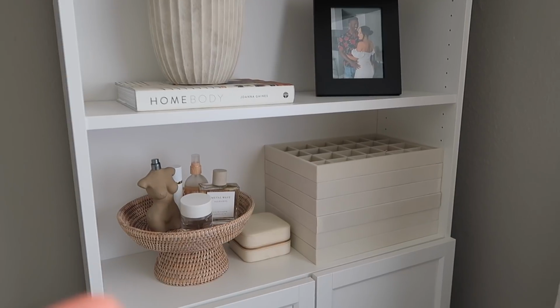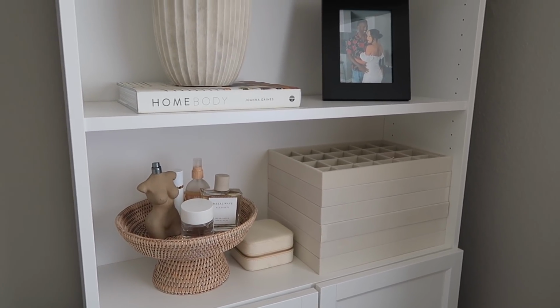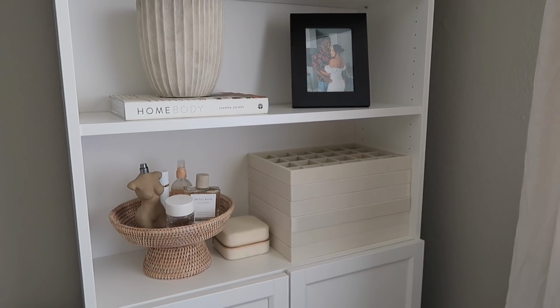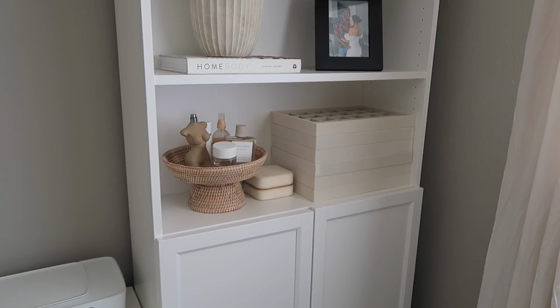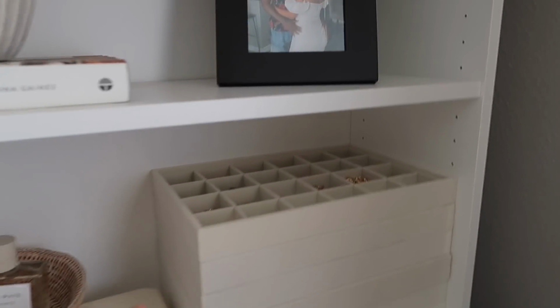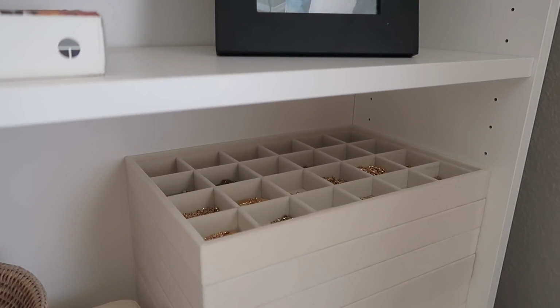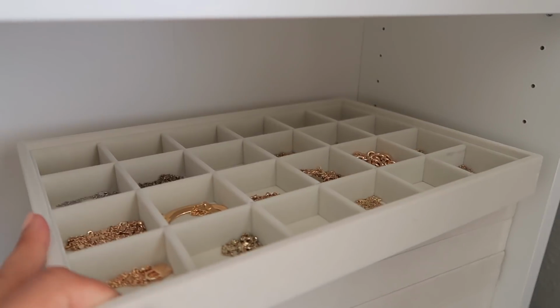And then I have some perfumes, some of my favorites, my everyday ones. And then my jewelry. I didn't actually mean to leave it right here. I wanted to store this somewhere put away. I just haven't figured out where. But these stackable trays are really good. I got these from Amazon too. It comes in a set of three. So I got two sets, and I have my necklaces.